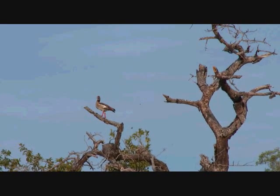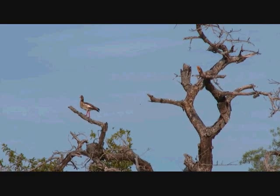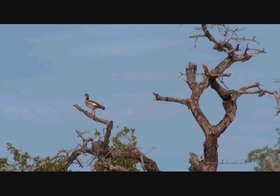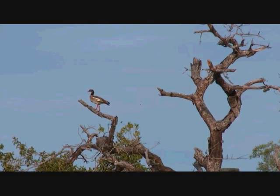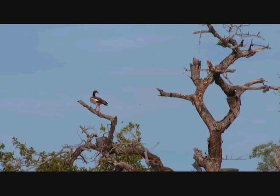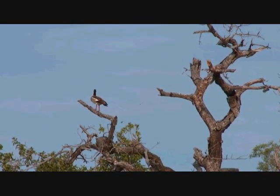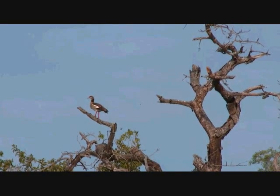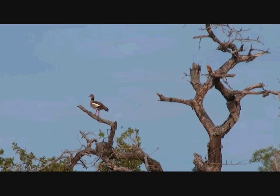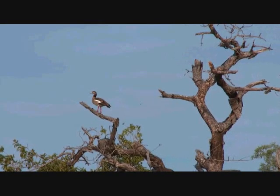Look how proud that gander is. Beautiful light. I'm the king of the castle, is what he's up to. Very striking geese, these Egyptian geese. Could be he sensed some danger and he's on the lookout.